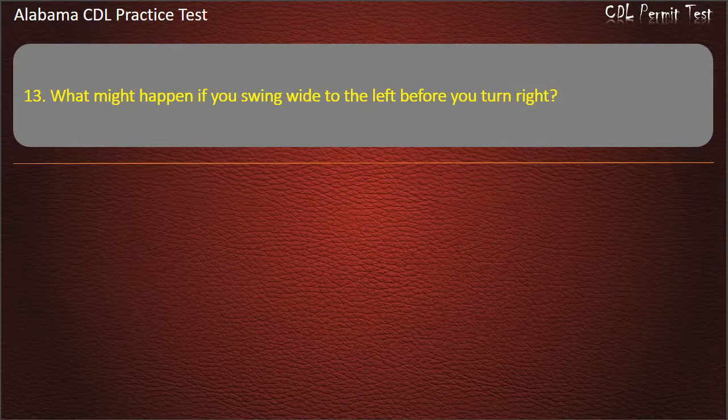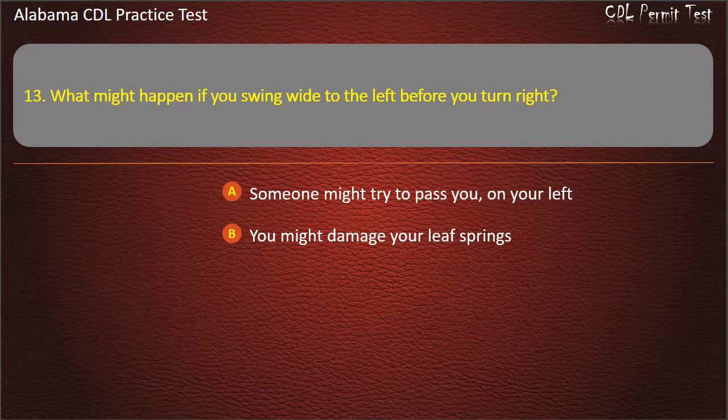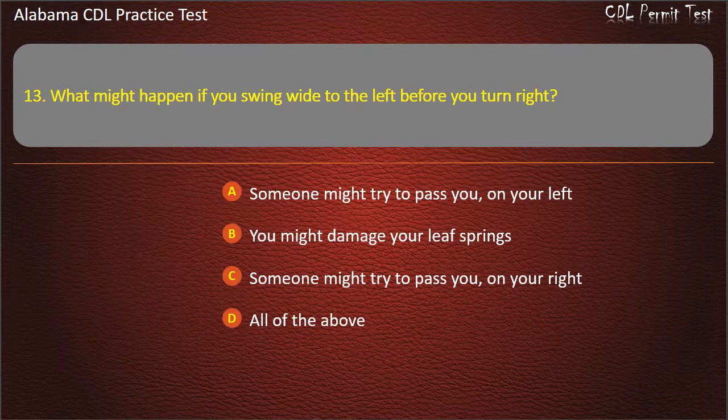Question 13. What might happen if you swing wide to the left before you turn right? Someone might try to pass you on your left, you might damage your leaf springs, someone might try to pass you on your right, or all of the above. Answer: someone might try to pass you on your right.